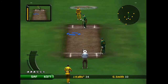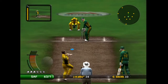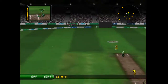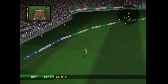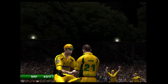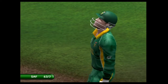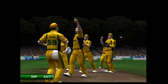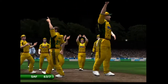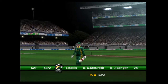Langer is going to try over the wicket. Yes. He's got it into the... an easy catch. Would you believe it? He's picked the fielder out perfectly. Langer gets his first wicket. Would you believe it? He got settled and then just gave his wicket away.